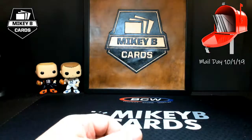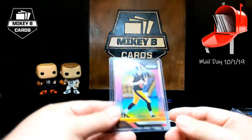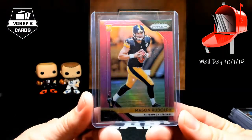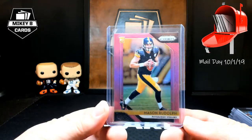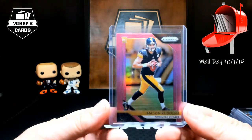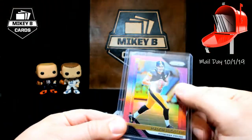So yeah, that was basically it for the mail day. I did have one other card I picked up. It was from my local card shop that I wanted to show. Nothing crazy, but as you guys have seen in my videos, and you'll see in my look back video Thursday, I'm a huge fan of Prism. I love Prism just as a set. I think they're so cool.